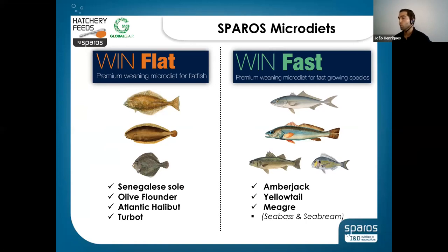On the other hand, we have a second premium microdiet, in this case, for fast-growing fish species. And the species include amberjack, yellowtail, and meagre. We also tested this diet with other species, including sea bass and sea bream, with very good results.